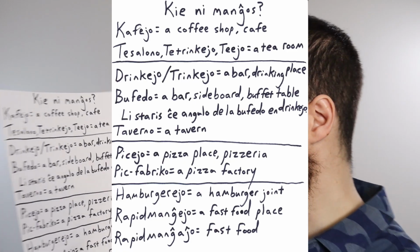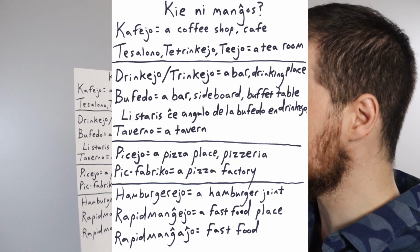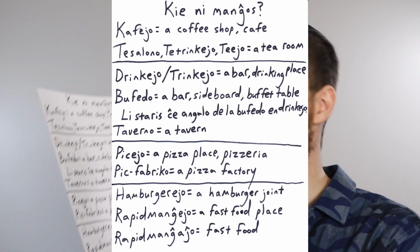Now let's look at a place defined by its main food that it offers. These are defined more by the drinks. This is more about the food. Picejo is the word for a pizza place, a pizzeria. Pizza Hut is a Picejo.